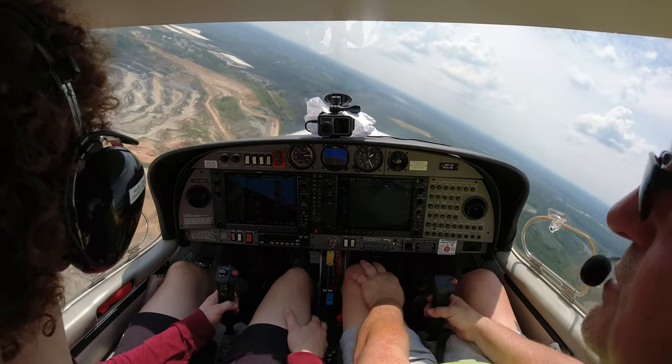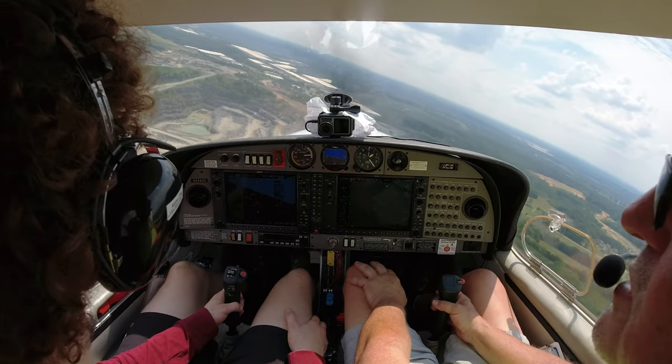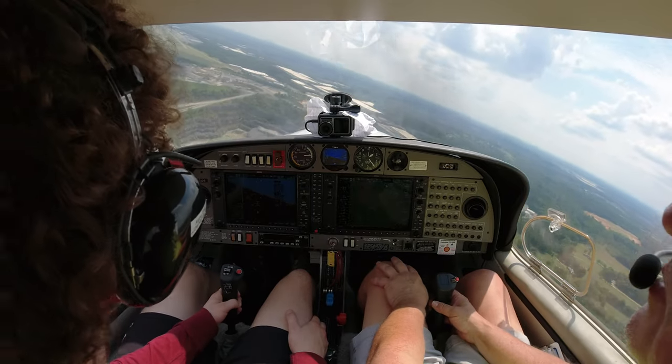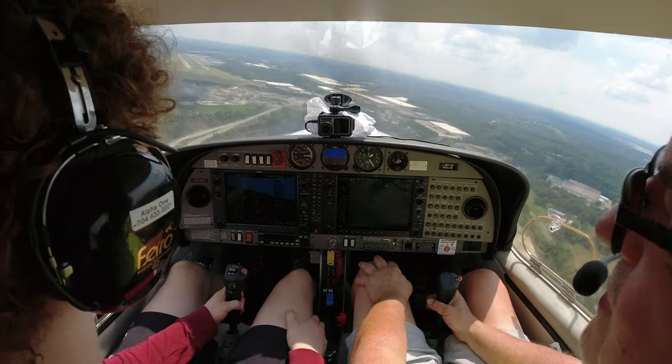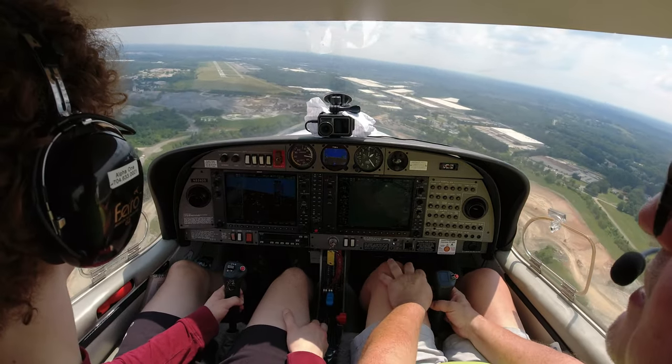We got some birds right here. Don't turn too steep. You don't need to. There you go. Just turn it so you can turn in right on the final approach course. See, you're turning too steep again. Okay, there you go. All right, so let's pull some power. We're way too high, so we got to get her down.